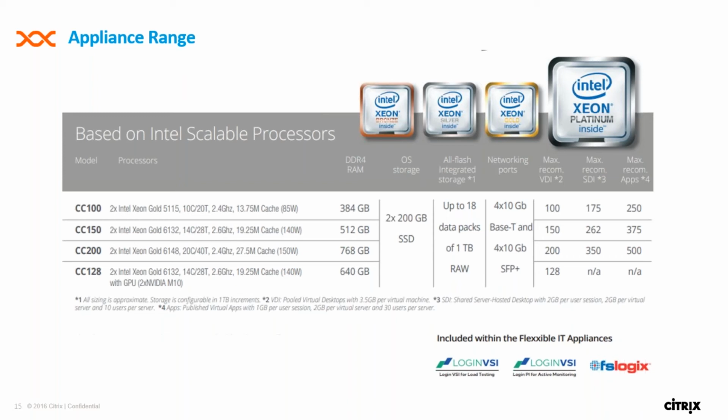So again, we have various documentation that describes how we size and the things that we factor in. But if you have a smaller implementation, then by all means talk to us, and we'll be able to give you very specific information around what your requirements would be.